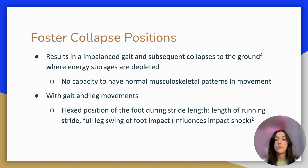With these positions, it results in an imbalanced gait and subsequent collapse to the ground where energy storages are depleted. This is a progressional rate of when they are still pushing. While these energy storages are depleted, there is no more energy available to convert chemical energy to mechanical energy. This could be due to, again, not having consumed any food during that race. It could also be from hyponatremia or dehydration, with no capacity for normal musculoskeletal movement patterns. Because of the altered gait and the subsequent collapse to the ground, no more movement patterns can occur due to their struggle to maintain a normal standing position on their legs.